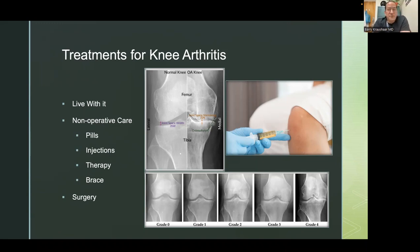Injections. So there's different types of injections. The first injection that we use a lot of in the office is cortisone. Cortisone doesn't really cure any cartilage problems. Cortisone doesn't make you healthier. It just covers the pain for a while. And sometimes that's a valid treatment because people who have pain coverage can do rehabilitation, physical therapy with less pain.